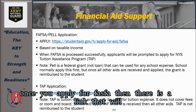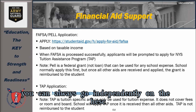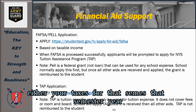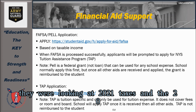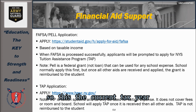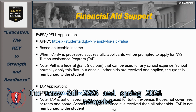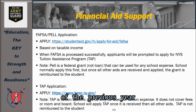Once you apply for FAFSA, there's a link that will let you apply for TAP as well. If you do not use that link through the FAFSA website, you can always go independently on the hesc.gov website to apply for TAP. Like FAFSA, TAP is also income-based, so you submit your taxes for that semester year. I think right now in the 2023-2024 semester year, they were looking at 2021 taxes. For the next semester year, they will require your 2022 taxes. And remember, a semester year is based on your fall and spring semesters. So the 2021 tax year will cover fall 2023 and spring 2024.